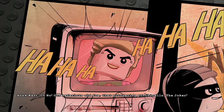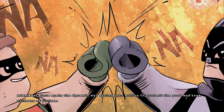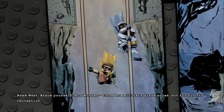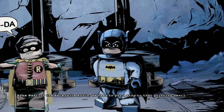Nefarious old foe, that plundering Punchinello, the Joker. Once again, the dynamic duo spring into action to protect the good and true citizens of Gotham. Brace yourself, boy wonder. Those are military-grade pulls, not for fun or recreation. To the Batmobile, Robin, we need to put a stop to that grinning devil.